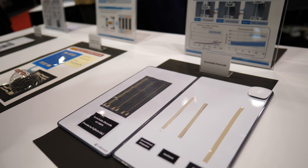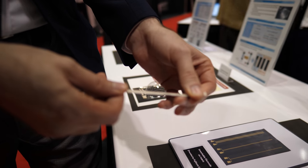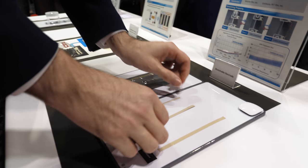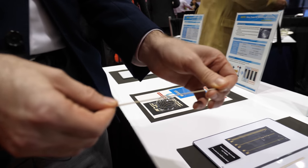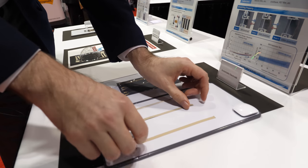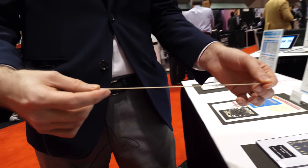And you can show it's stretchable? So this is our stretchable material. This is a conventional one. It doesn't stretch. You can see it breaks if you stretch it. So you can't work with that. This is our urethane based stretchable material. It stretches a little bit, about 50%. But we also have silicone based stretchable material, which will stretch up to 100%. It's a lot stretchier than the urethane.